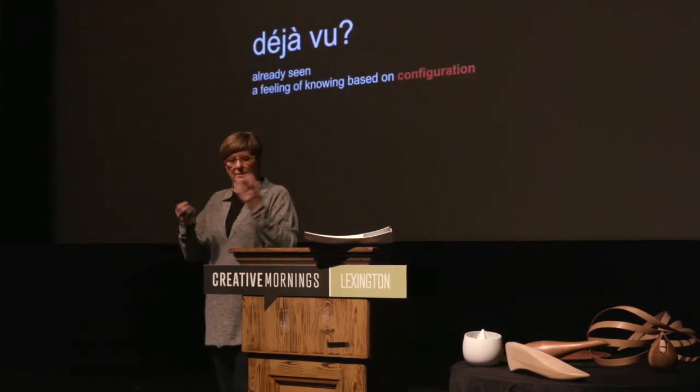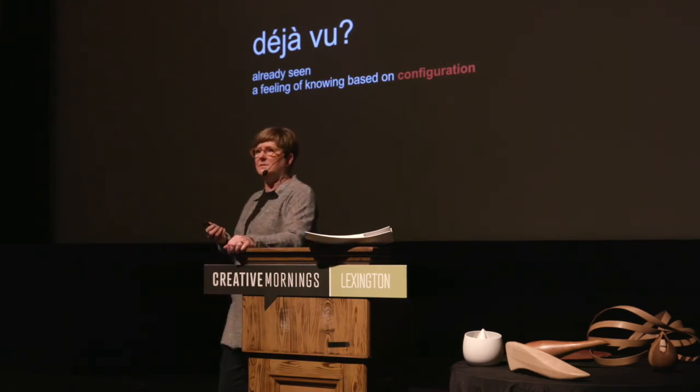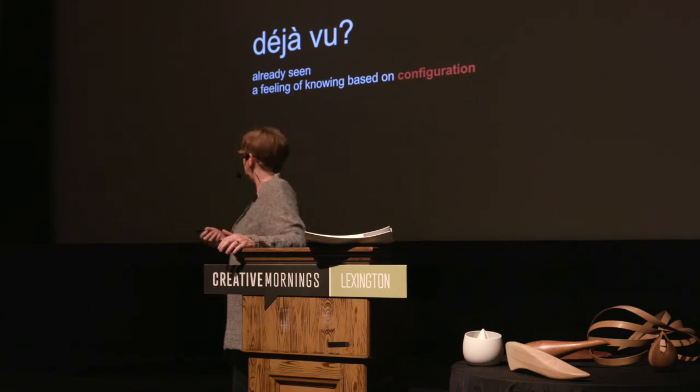So the definition, I mean, and there's a more scientific definition to this, but essentially it's, I've already seen this, I've already been there, I've already done this. It's a feeling of knowing, right? You know something, you know you've been here before. But really, it's about configuration, and that turns out not to be an easy thing to do, to remember something by configuration. So when it happens, I think it's fairly extraordinary, and I think that's why we have this kind of mental moment about deja vu, and we have this thing that we call this strange moment.